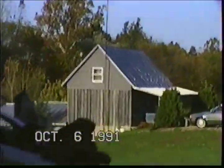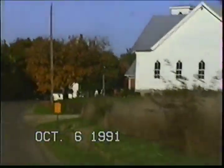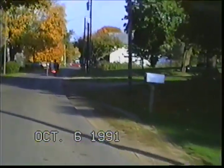Coming into Waterford. Here's Gilgallons. Here's the Methodist Church in Waterford. Pretty tree. Here we come on an Amishman. Cozy Lake coming up. Not too good of a picture inside the motorhome, that's for sure.